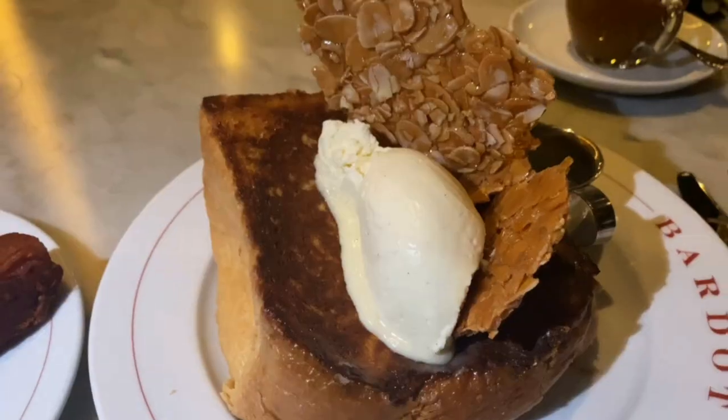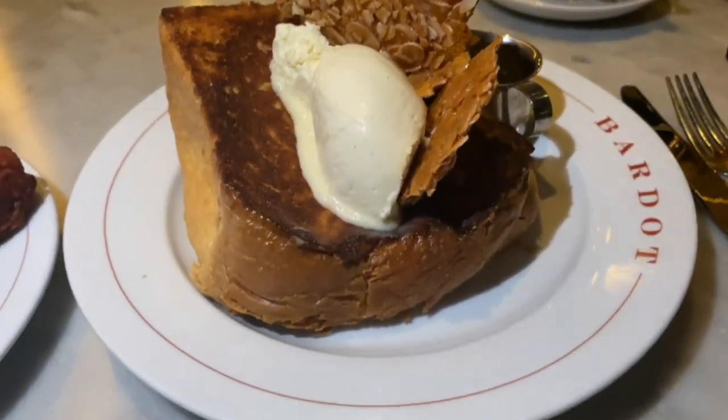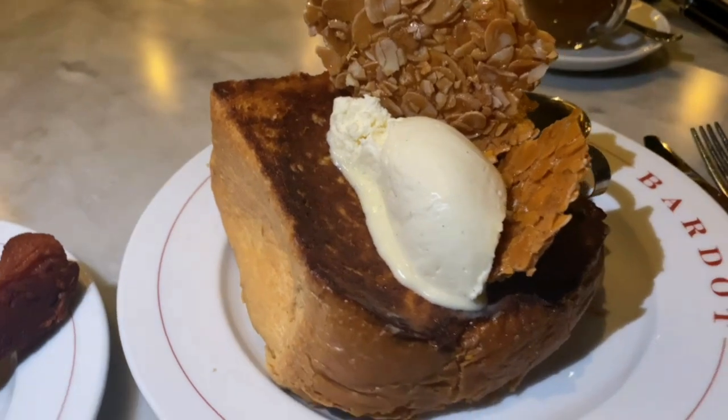Very pronounced. I can definitely tell this is a brioche bread because it just cuts so easy. Once you get to this inside, it's so soft. I think mine's a croissant. Okay. Do you want to take a bite of this? Sure. I have a bite right there for you. Okay.